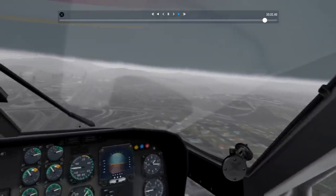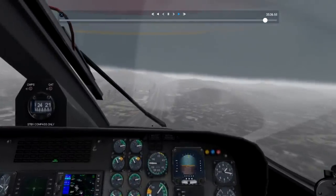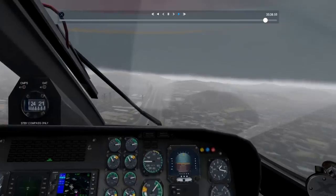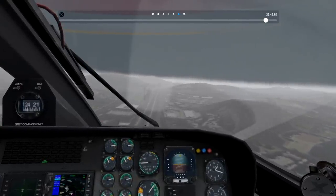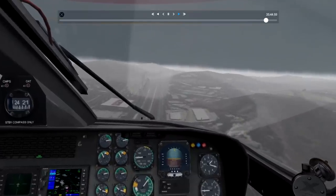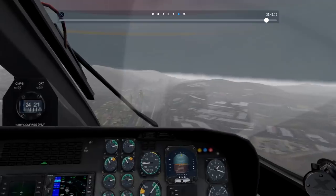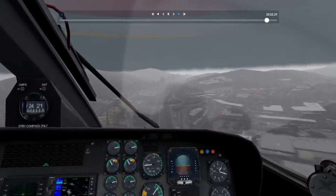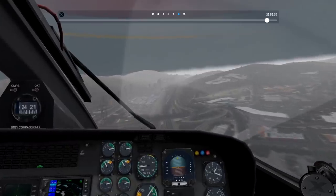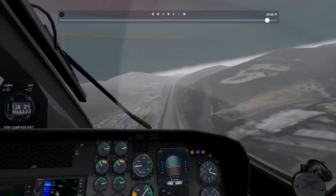Contact Burbank Tower 118.7. 4051, switch to Burbank. The high tension pylons you're going to see are larger than life. That's just the way they are in the simulator. 4051, 10 out for runway. Southwest 4051, Burbank Tower, traffic on runway 15, runway 8 for the landing. Runway 8, clear to land, Southwest 4051.